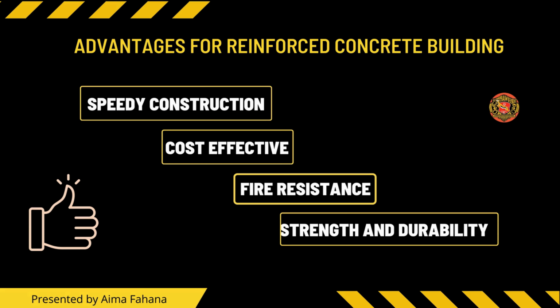The construction also requires less labor than other materials, which would make the construction process faster. Not only could we save time for the project, we could also save costs for the whole project.